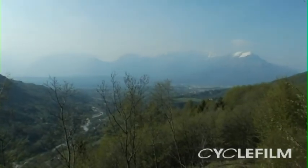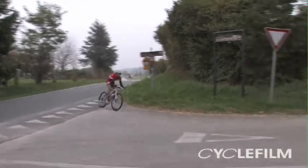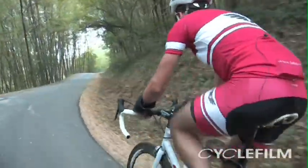We're going to swing a left here and tackle the final climb of the race. Make sure you're in a nice low gear because it kicks straight up from here. It's a pretty similar gradient to this all the way to the top, so you just got to settle into as good a rhythm as you can and just keep those pedals turning.